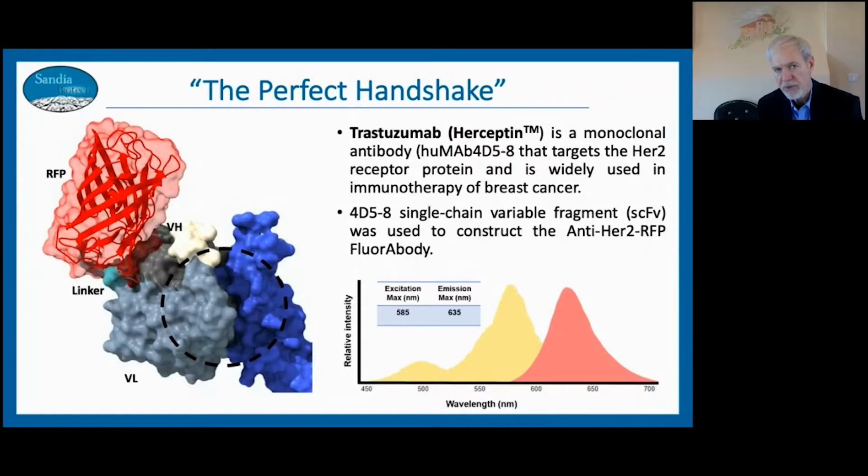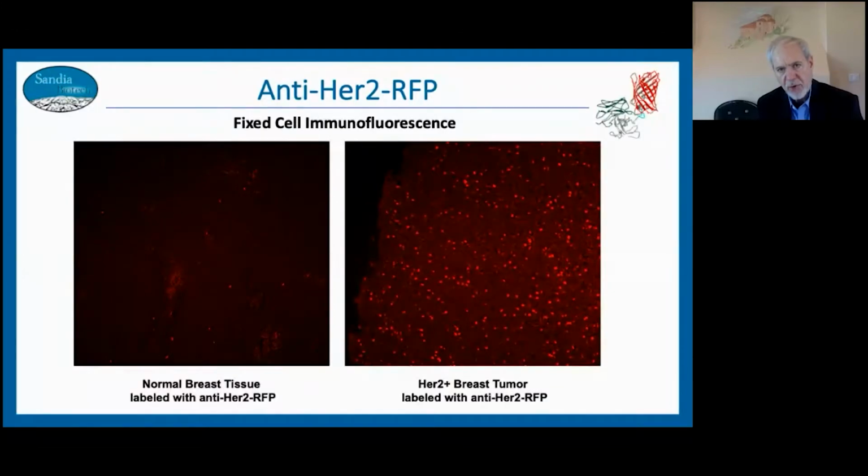But we can also do this in virtual reality. I'm not going to show you that today, but we are doing that. Red fluorescent protein excitation emission is shown. Excite with a green-yellow laser, measure red emission. So anti-HER2 red fluorescent protein, if you look at it in normal breast tissue, paraffin-embedded tissue samples, HER2 positive breast tumor shows you exactly what you want to see from a diagnostic.